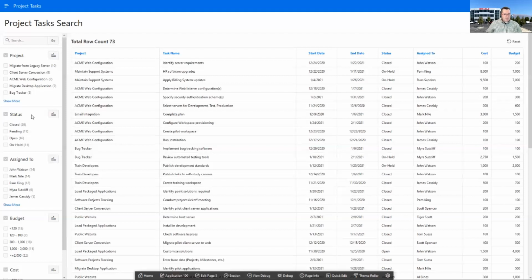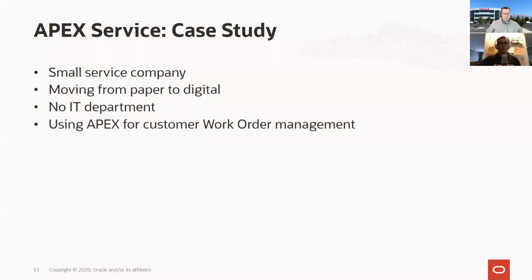Okay, so I'm going to stop the demo, and at this point I want to hand it over to Martin. Martin is going to talk to us a little bit about the customer perspective and give us his viewpoint on using Apex in OCI, both with the Always Free Autonomous Database and with this recently launched Apex service. So with that, Martin, we'll take it away.